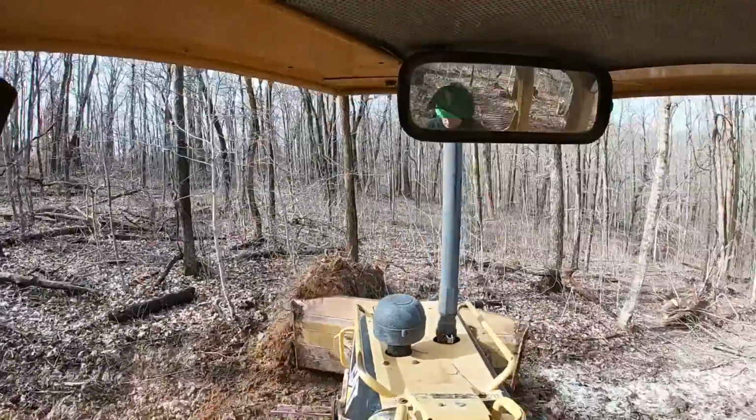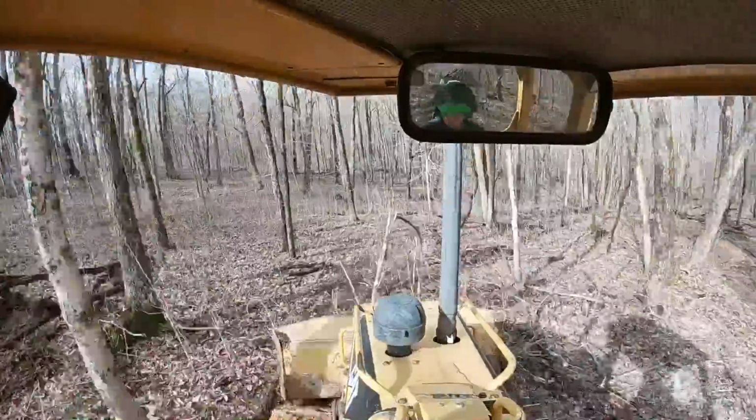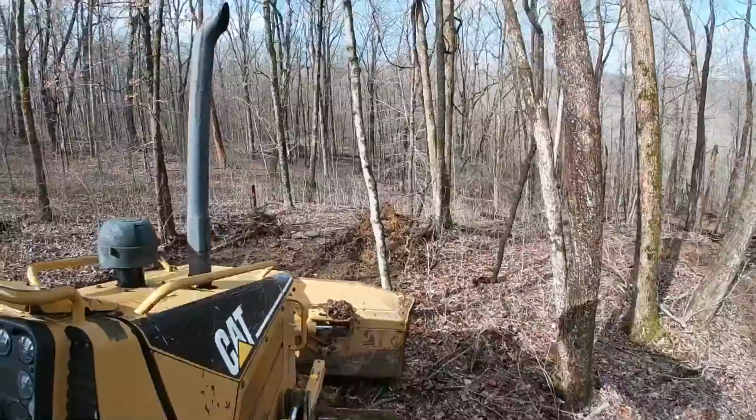We'll get a few more logs cut up another day for firewood, but for now we got that one cleaned up, get the stump pushed out of the way. I got a few more trees I want to take down real quick, and this first one, she gets a little squirrely on me.